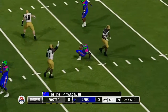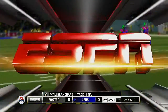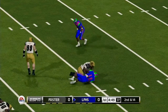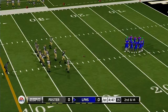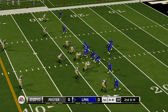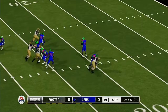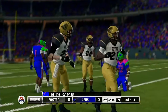Tackle made at the 27. There are a lot of players in the college game that can make something happen when the blocking breaks down. But when it's that bad, I don't care who you are, you're going down for a loss. From their own 27-yard line, it's second down. And he throws it away.